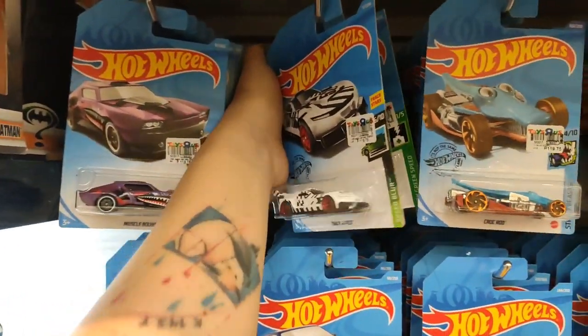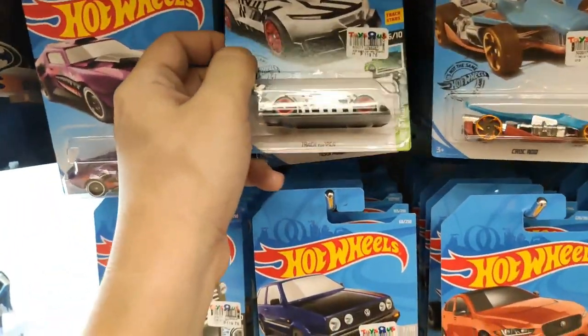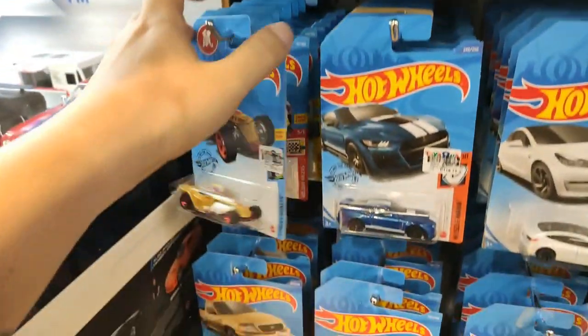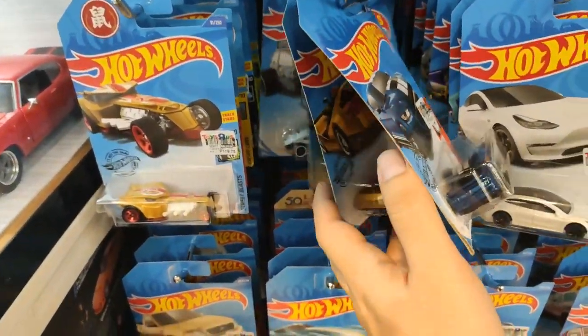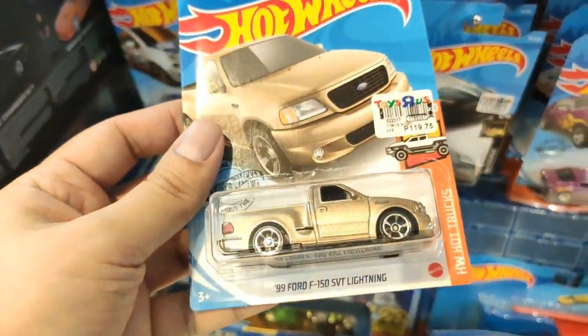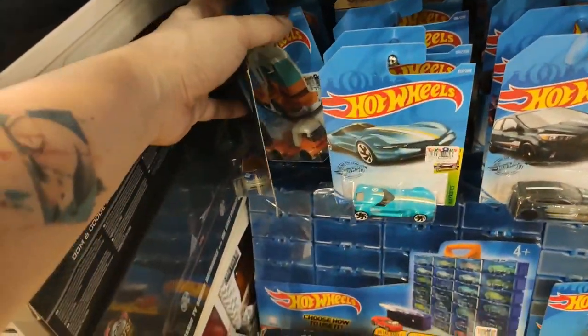What else do we see here? Couple of old ones. Oh, they're falling down. BMW. The Shelby right there up front. Ford right here, Ford F-150 SVT Lightning. This is pretty dope also. So I will take that one.